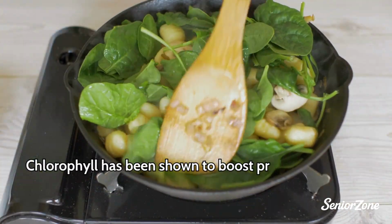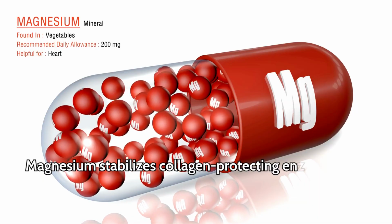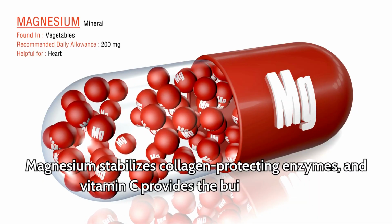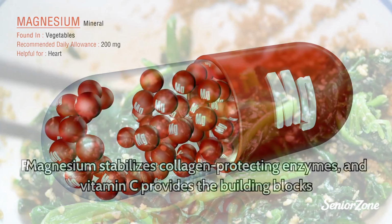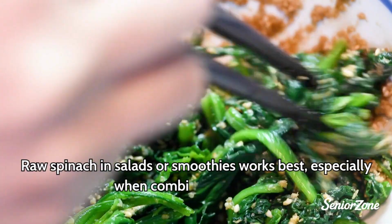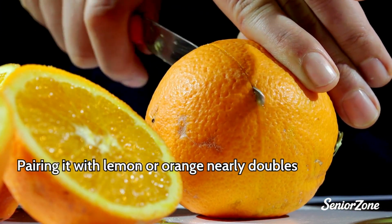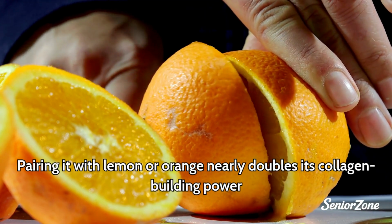Chlorophyll has been shown to boost procollagen in the skin, magnesium stabilizes collagen-protecting enzymes, and vitamin C provides the building blocks. Raw spinach in salads or smoothies works best, especially when combined with citrus. Pairing it with lemon or orange nearly doubles its collagen-building power.